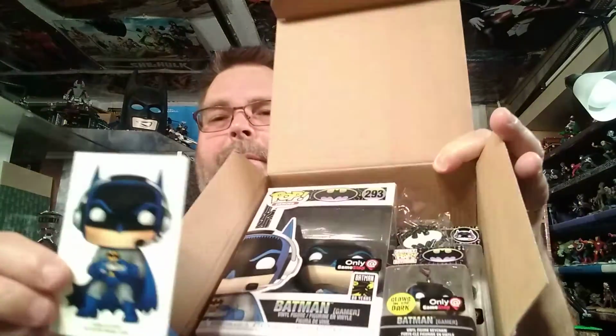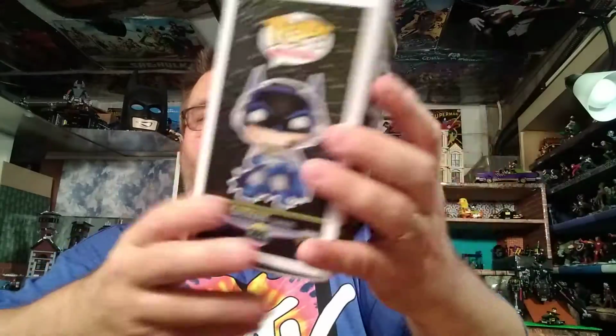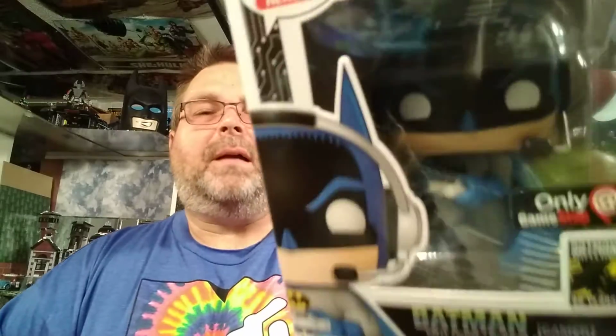Now let's look at the Batmans. And, of course, this is Batman, and we're going to look at that closer. Okay, a sticker. And this is what the pop looks like. Headphones. Playing video game. I wasn't impressed too much with him sitting down crisscross. He might have a different controller in his hand. I'm not sure. Again, this looks like an Xbox controller.